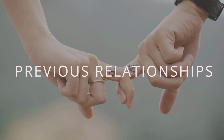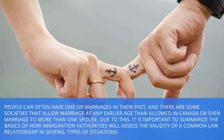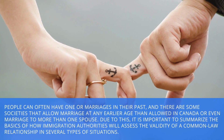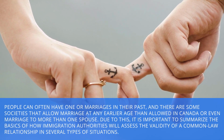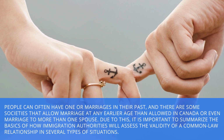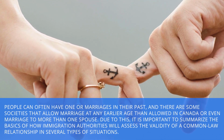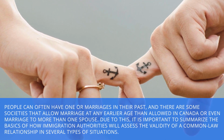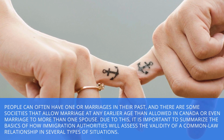Previous relationships. People can often have one or more marriages in their past, and there are some societies that allow marriage at an earlier age than allowed in Canada, or even marriage to more than one spouse. Due to this, it is important to summarize the basics of how immigration authorities will assess the validity of a common law relationship in several types of situations.